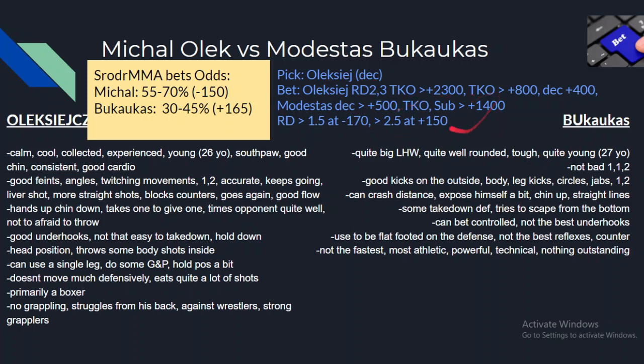These will be the prop bets that I'll be taking. I think Michal is going to march Bukauskas down quite a lot. He's going to start accumulating damage on Bukauskas, maybe get a finish around round 3 or something. So take a look at this prop bet, and also these will be the other prop bets that I'll be taking. Feel free to pause here, read these comments. I think they're worth your time.